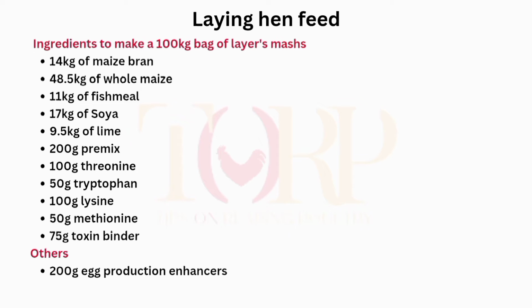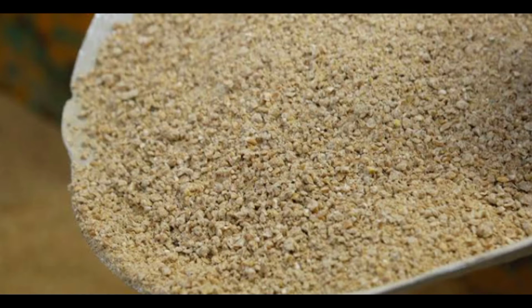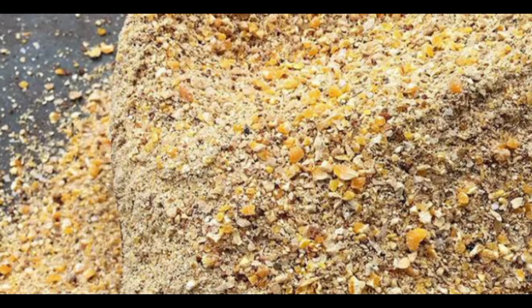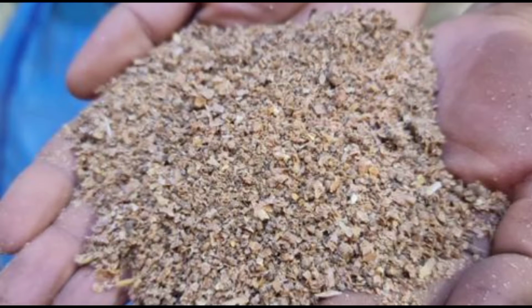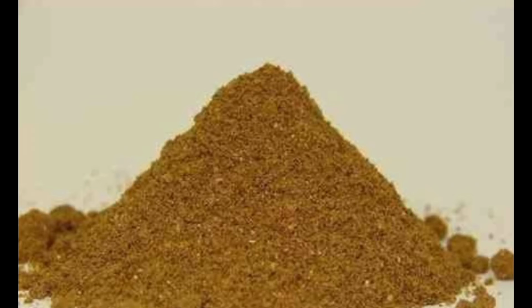It's also important to note that layers mash should never be fed to chickens younger than 18 weeks because it contains high content of calcium, which interferes with egg production and also shortens lifespan. And eggshells can also be used for calcium source in the place of lime or bone meal.